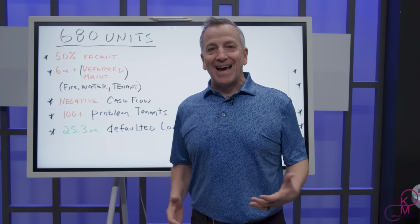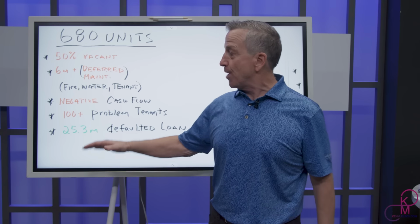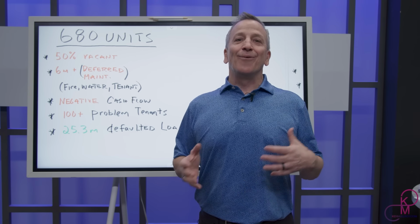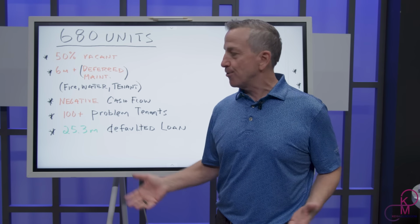That's just income minus expenses. In addition to that, as always, when you find problems like this, there were an additional 100 problem tenants. And what's a problem tenant? A problem tenant is simply one thing. They don't pay, or they don't want to pay, or they're delinquent all the time, or whatever it is. They just don't follow their rental agreement.